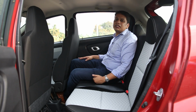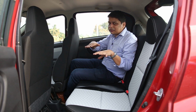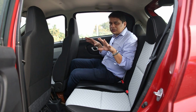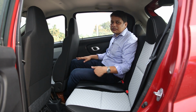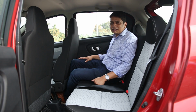Overall though, again, if you think that I'm being very negative about the car, just keep in mind that this is a very budget car. It's a car which sells at the budget end of the market, so all these things should be taken into account. And for the kind of price this car is being offered at, I think the space inside is quite good and adequate, because it takes on the likes of the Espresso as well as the Alto at this price point, and for that kind of segment, this space is more than sufficient. Now let's see how good the boot on this car really is.